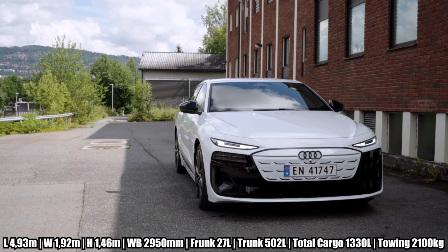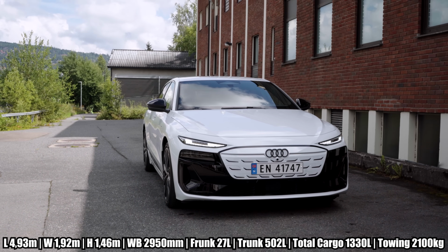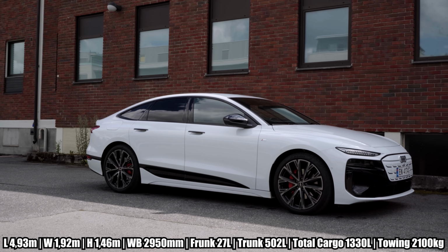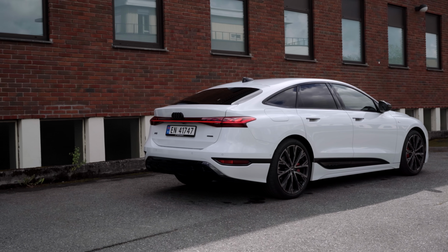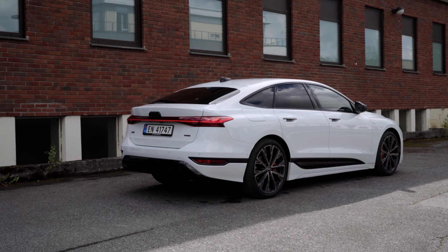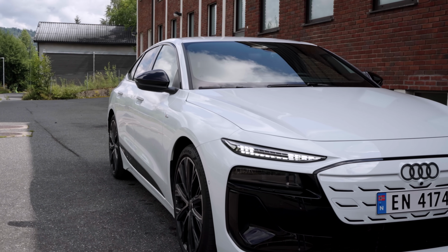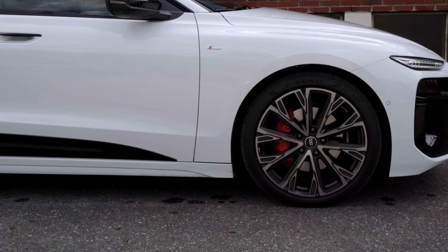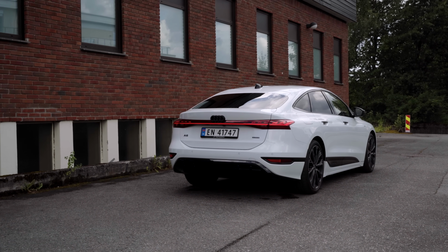In photos and in videos, the A6 Sportback isn't the best looking car. And in person, it is not as beautiful as the Audi e-tron GT. But in the flesh, this is a very good looking sedan indeed. And for me, this combo with the white paint, the black details, and these 21-inch wheels makes for a perfect spec. And personally, I do prefer the Sportback to the Avant.